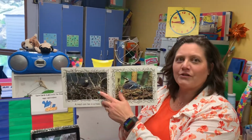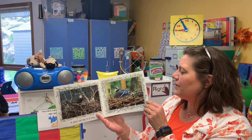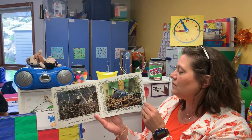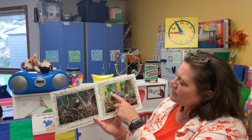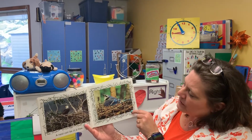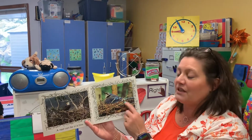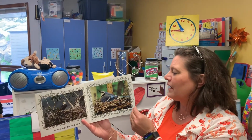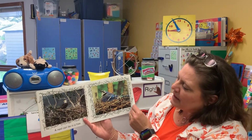And there's what we're watching. A nest can be in a tree. So there's the bald eagle, and they build the nest out of twigs and branches, and it's usually very high up. And then this one is a blue jay. Look at all the pretty blues on there. And the blue jay is incubating the eggs, so she's sitting on them, keeping them warm. And this is called brooding, when they sit on the eggs to keep them warm until they hatch.